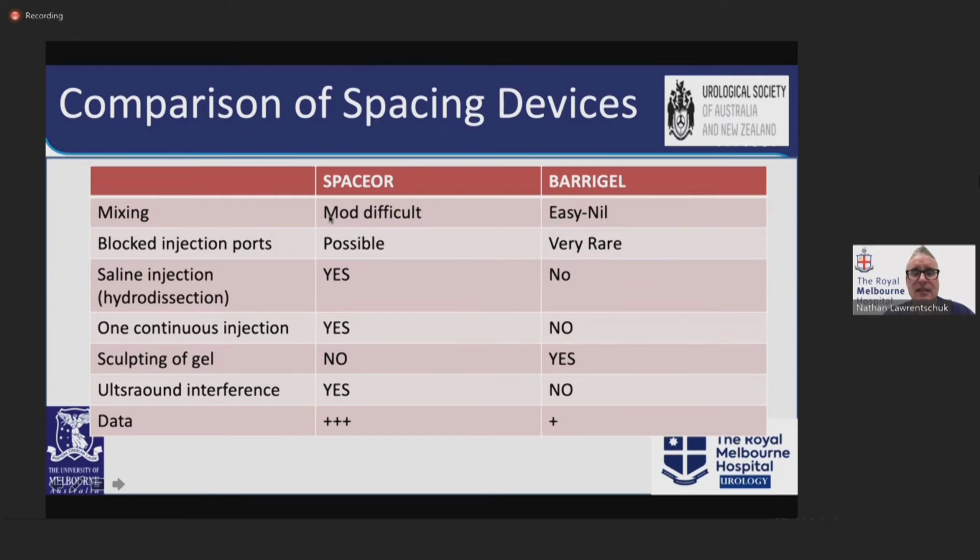I think the mixing can be moderately difficult, but easy to learn for operating theatres doing this all the time. There are good instructions, and I think once mastered, it's not a problem. I guess with the Barry Gel, it's fairly easy as there's really no mixing required. I think it is possible to get blocked injection ports if you mix too early or don't do a continuous injection, whereas that's quite rare with Barry Gel.